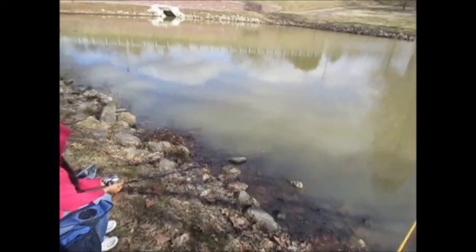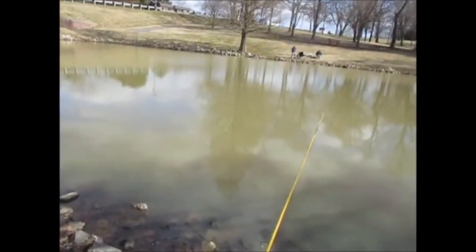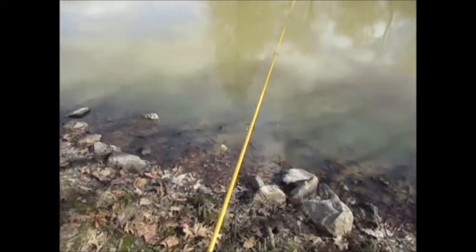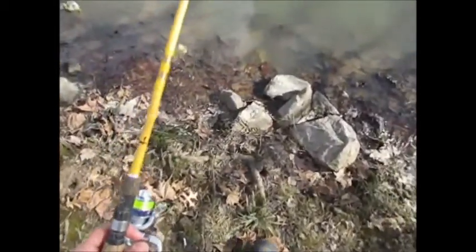Alright folks, today is February the 1st. We are here on opening day, Rainbow Trout Urban Program here in Jackson City Park in Missouri. It's the opening day as far as being able to keep the fish. We're going to get some rainbow trout today.